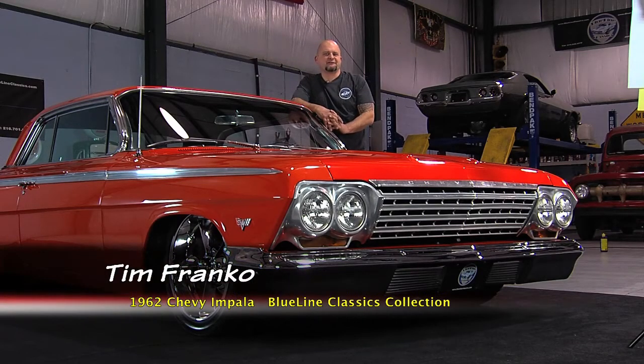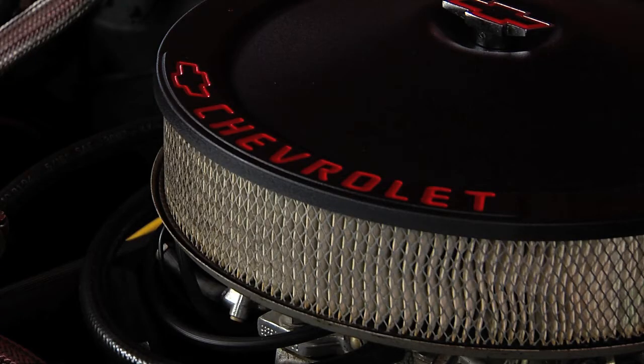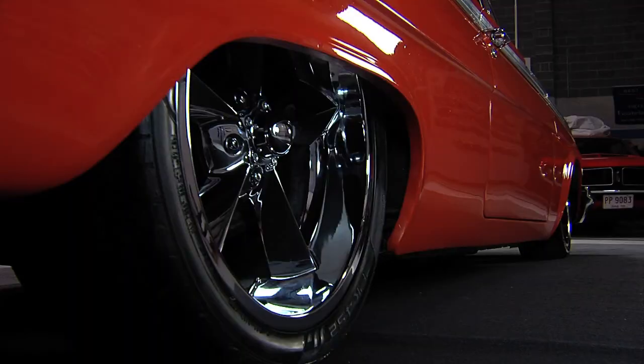This car left the factory with the 327 4-speed. It still has the same engine in it, same trans as it left the factory. This is an RB coated 327 that has 300 horsepower and 360 foot-pounds of torque. This car has an original 57,000 miles on it. Obviously, this isn't how it left the factory. It's been changed quite a bit. Now it's got air ride on all 4 wheels, and it sports 18-inch wheels in the front and 20 inches in the back. It's bagged, so it goes up and goes down, it rides smooth.